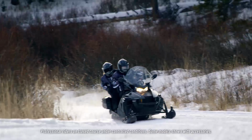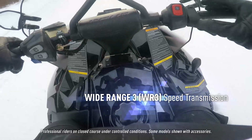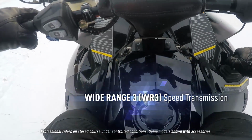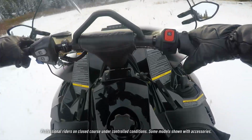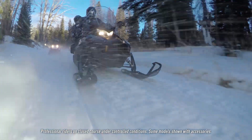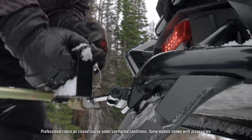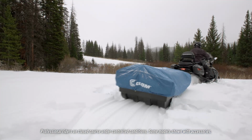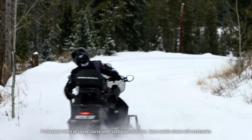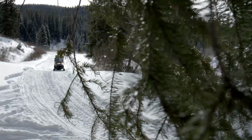The Pantera 7000 XT Limited also features the wide-range 3-speed transmission with easy shift. We have a high, a low, and a super low, which gives you the ability to still be geared up high enough to run at trail speeds and still be able to run across a lake as fast as you want, but also has the ability to gear down to a more reasonable level for mid-trail use or light pulling and things like that. The 2017 Arctic Cat Panteras, easy to get on and ride more.